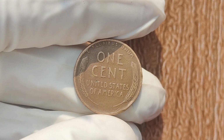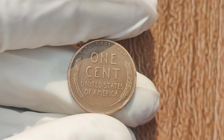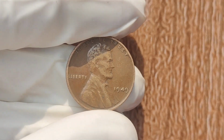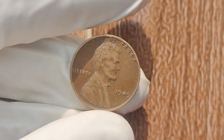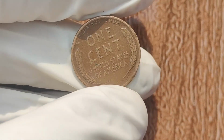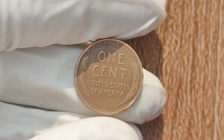First, check the coin's surface carefully. Look for any doubling on the lettering or the date, a sign of a rare mint error known as a double die. This error is incredibly valuable because it was never meant to happen. Imagine the excitement of spotting one of these mistakes, knowing it could transform your financial future overnight.